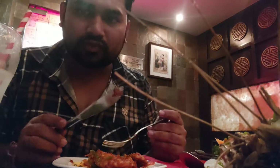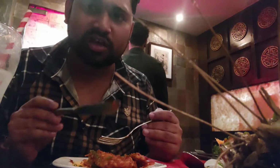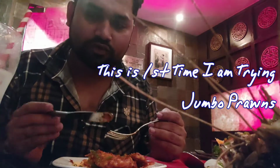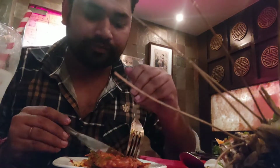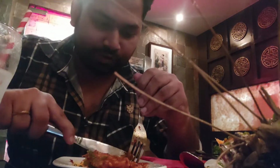Usually I take every prawn dish in king size prawn, but this time, for the first time, I'm trying jumbo prawn. They have also offered me lobster, but I didn't accept that, so it's better to go for jumbo prawn.